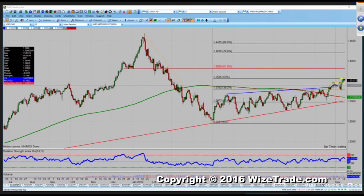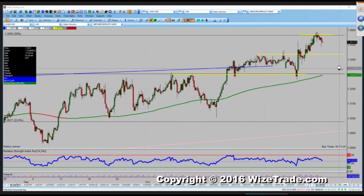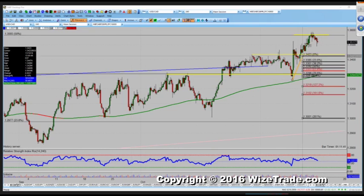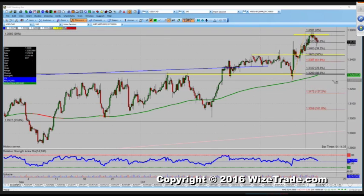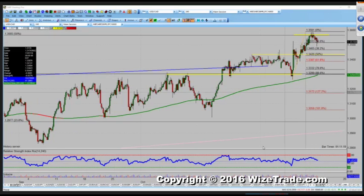Now you have to think that on a pullback here, we might not get as much as I was expecting. I think we'll be lucky if we get back down to this 134.30 area. Take the low here to the high: the 50% retracement is 134 and a quarter. That's got to be support there. 134.25. Resistance is actually 136.